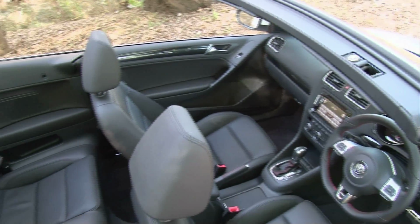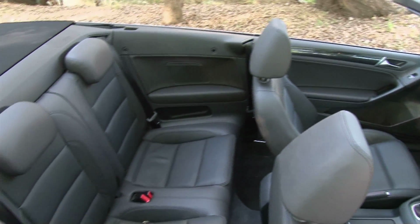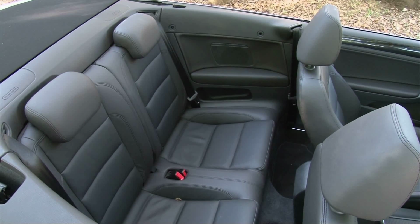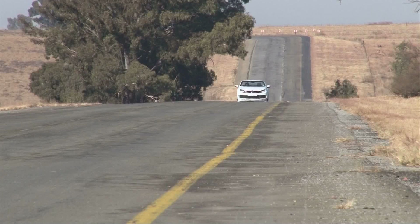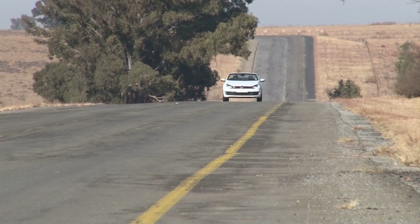Rear seats are predictably tiny, but boot space is surprisingly good. Because it's a fabric roof, it doesn't need too much space once it's folded away, and the space it occupies is above rather than inside the boot.